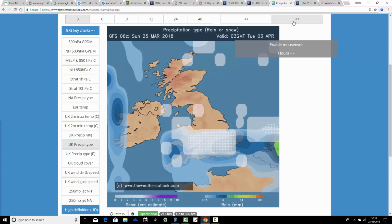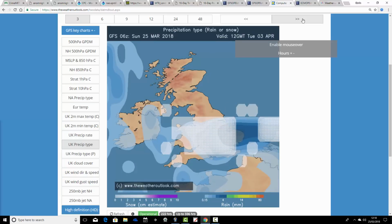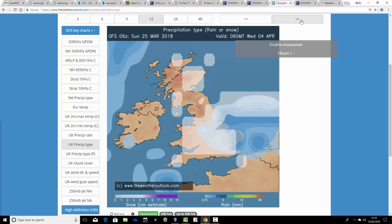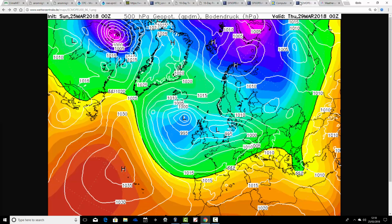And that continues through to Tuesday. This is Tuesday the 3rd of April, where it looks like there is snow there across Wales and Midlands in particular. A little bit of a snow event taking place across England and Wales just beyond the Easter period. And it stays generally quite cold up to Wednesday, but going more towards rain on Wednesday, 4th of April, across England and Wales, but still the chance of snow up across Scotland. So you see that with the GFS, still a lot of uncertainty about this Easter period.